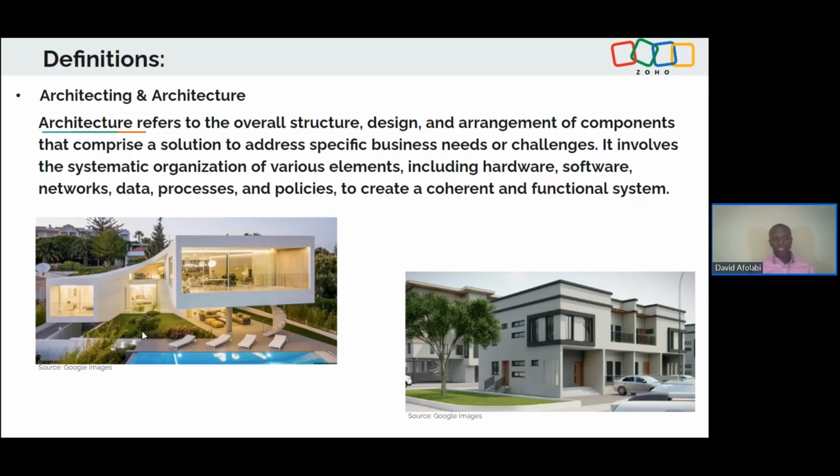So in the same vein, within the technology space, architecture particularly refers to the overall structure, design, and arrangement of components that comprises a solution to address a specific business need or challenge. It involves the systematic organization of various elements, including hardware, software, networks, data, processes, policies, and all of those that you need to achieve a coherent functional system.